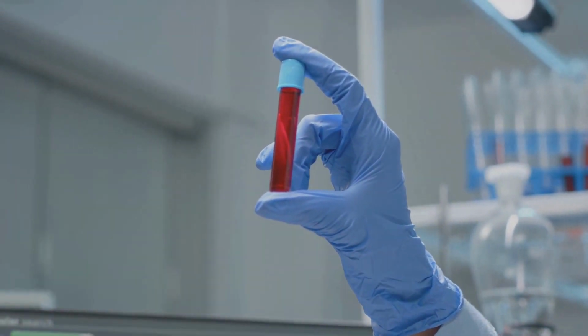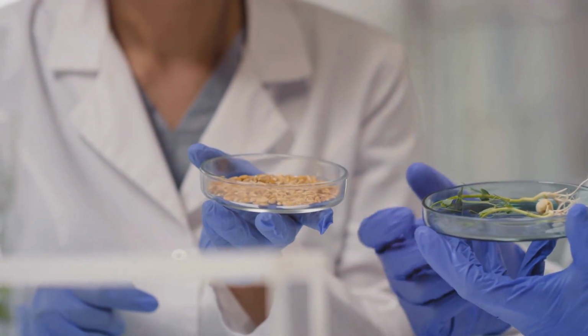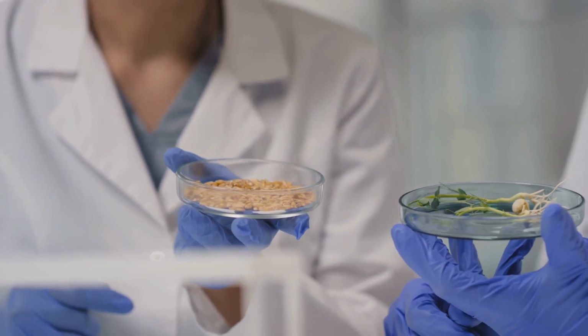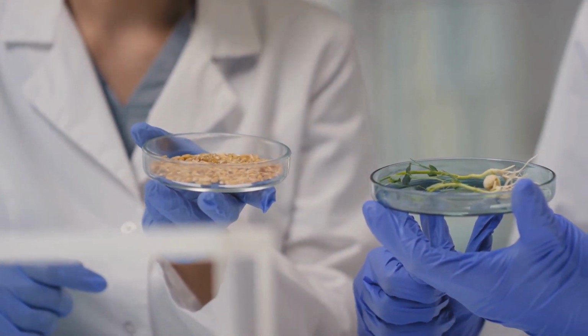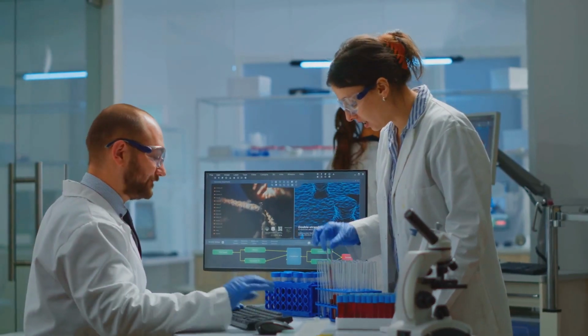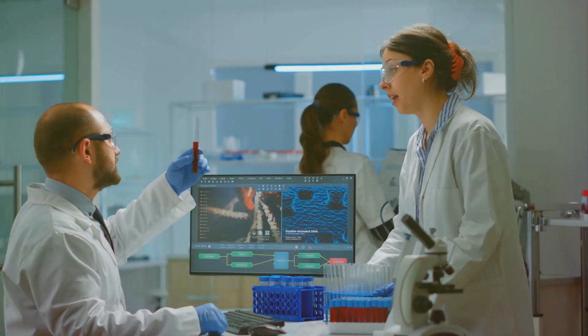The nature of the genetic material to be introduced is equally important. For example, if you're working with plasmid DNA, chemical or physical methods could suffice. However, for more complex genetic materials such as long RNA sequences or entire genes, viral methods might be more effective. Let's paint a clearer picture with a few examples.